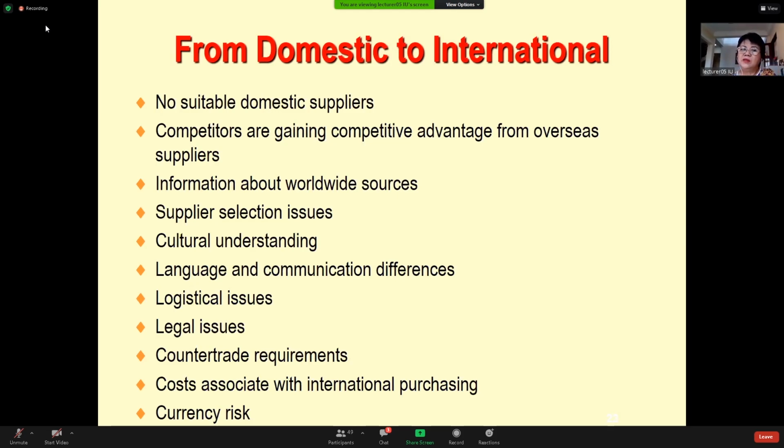From domestic to international purchasing: when we have no suitable domestic supplier, we have to look out. We have competitors gaining competitive advantage from overseas suppliers. If our competitors can buy from foreign suppliers, from overseas suppliers, then they are in a higher competitive advantage than us. So we have to look out to compete with them.